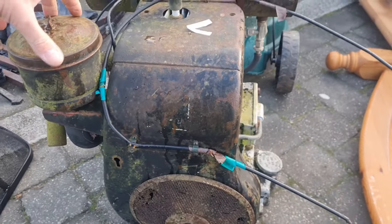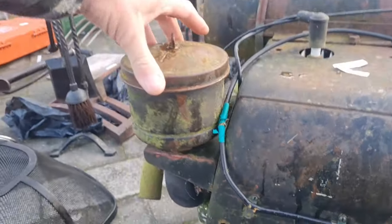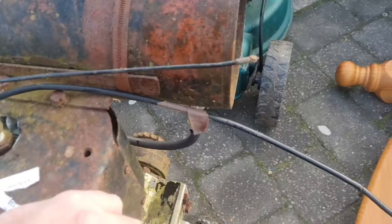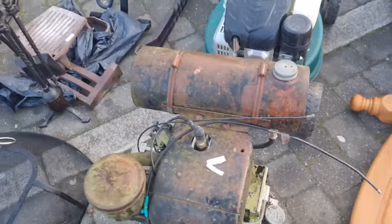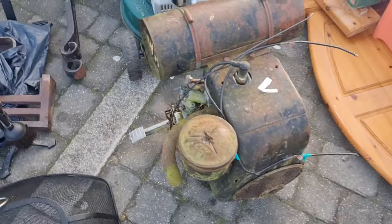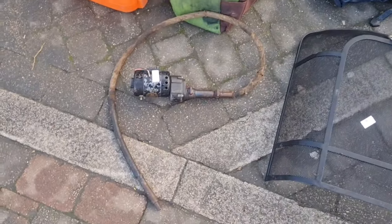Cool, can't get the air filter off. I'm guessing that's probably an oil bath type. And I'm guessing that is a Villiers. I don't know, it might not be. Very much looks like a Villiers to me. And what fire guard, and what is this menagerie?